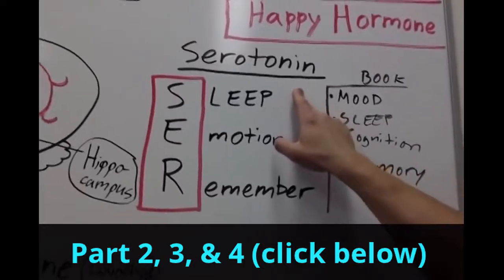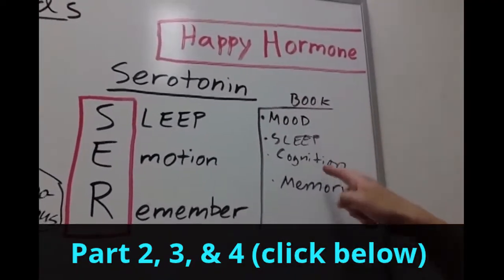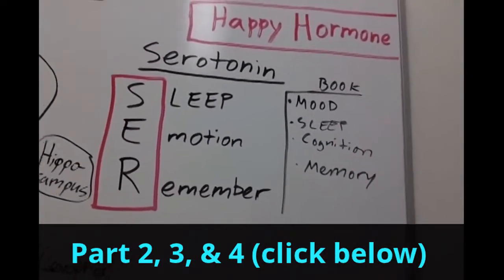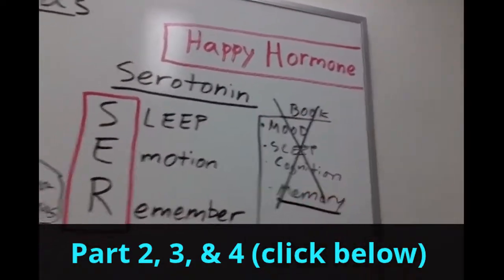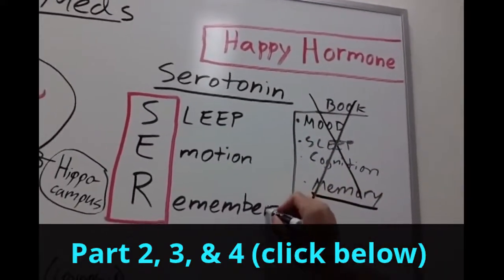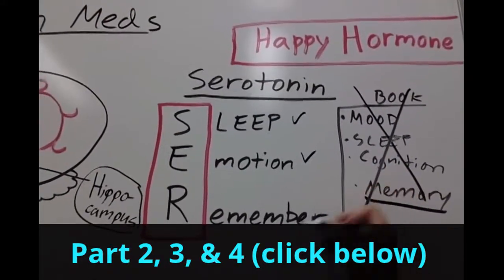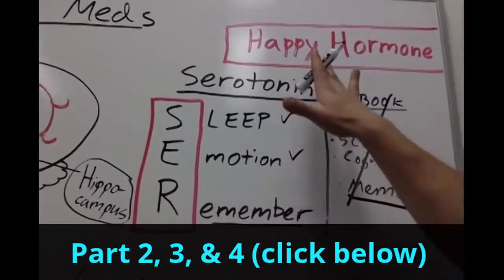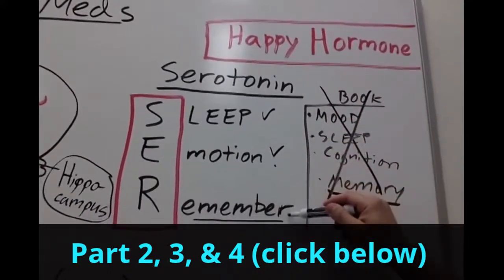Now, serotonin is in your book. They're going to say, remember mood, remember sleep, remember cognition, remember the memory. And you're trying to use serotonin to remember serotonin because you're using memory to remember this. But you know what? Forget the book. I want you guys to remember SER, okay, for serotonin. And it's sleep, emotion, and also memory. You can also put remember, okay? So serotonin, remember, is that happy hormone that helps you sleep, helps you have emotion, and helps you to remember.